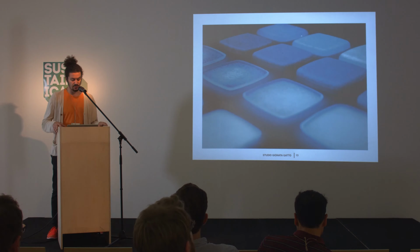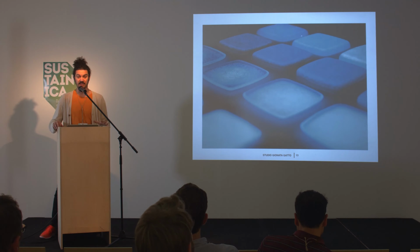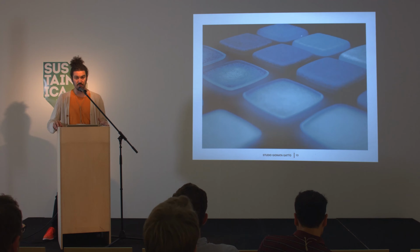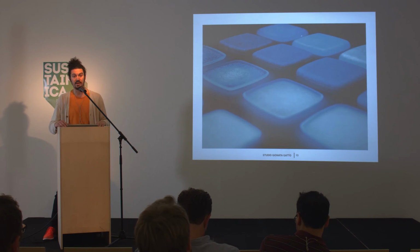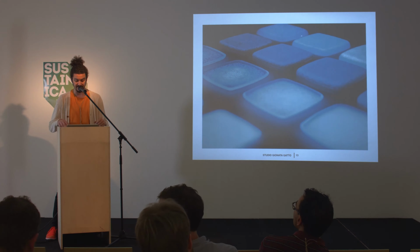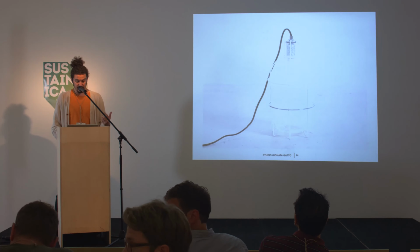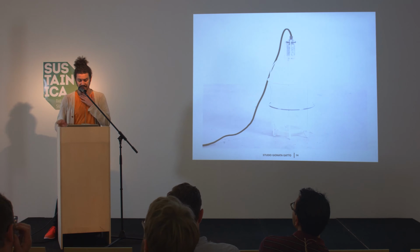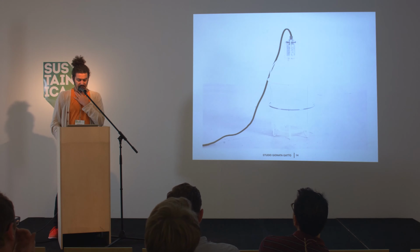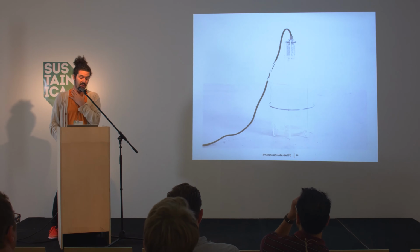So what we did is we experimented with a mineral that comes from the earth. It's a strontium aluminate, and we tried to adapt the potential of the material to a traditional glass blowing technique that comes from Venice. So the result of this experimentation was a collection of lamps. You can really see them on the side. So these lamps, they actually recycle energy.